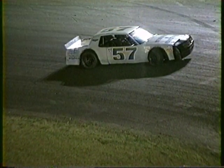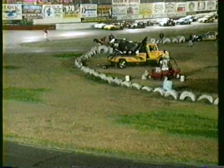Thank goodness. Hayflick with problems in turn 2 as well. Garcia's got that car refired. I don't know if Hayflick will be as fortunate. And here they come. And now Chappell gets a good jump. He's like a rocket off the green.